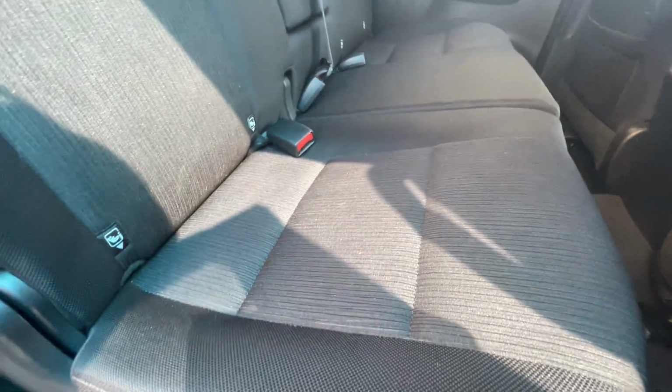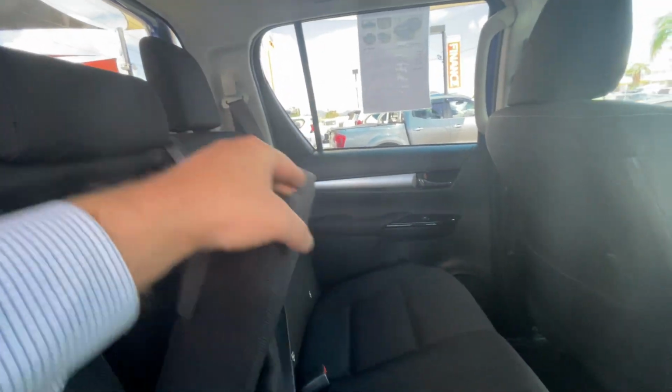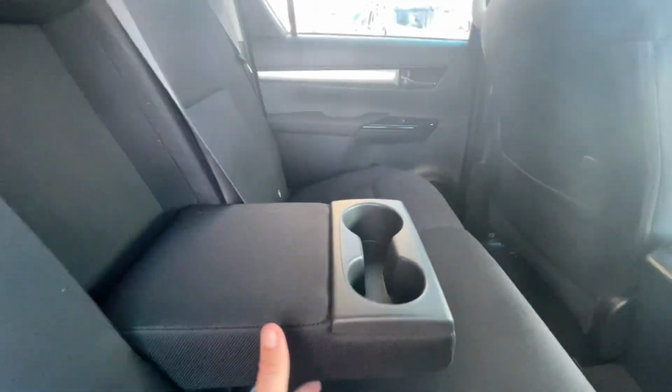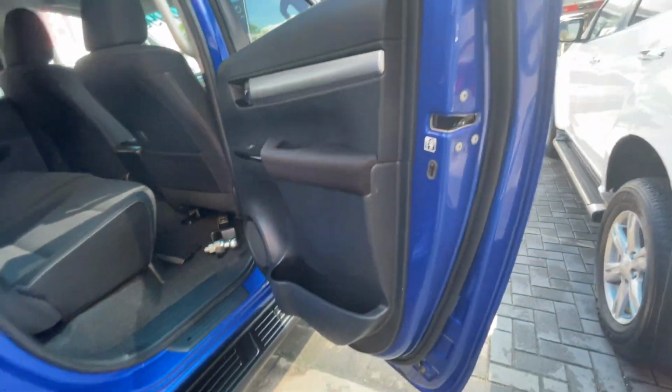When you're looking at the interior, you're really looking for things like tears or stains or marks, but in this car, absolutely nothing. Cup holders there, immaculate. Give you a look at the roof lining as well. Sometimes kids put their fingers up there, but perfect condition. It's like new.